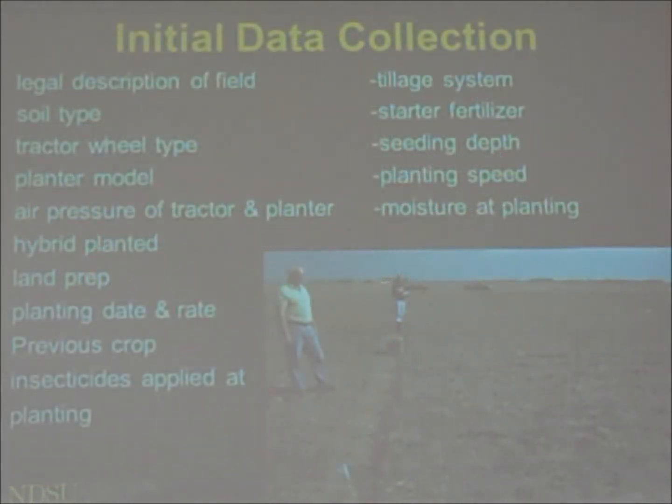So with our initial data collection, there was a lot of different factors that we recorded and looked into, and you can see them all listed here. But, type of planter, previous crop, insecticides applied at planting. I don't need to go through them all, but we'll talk about seeding depth also, because we did just this last year notice a little bit of variability within seeding depth.